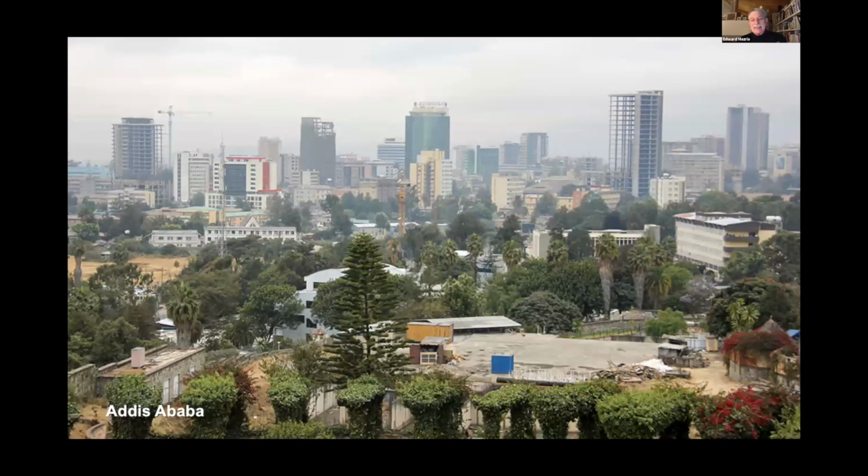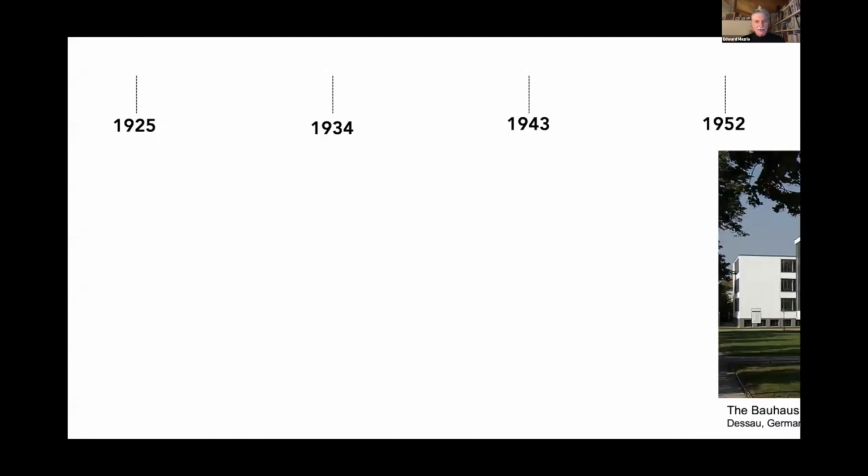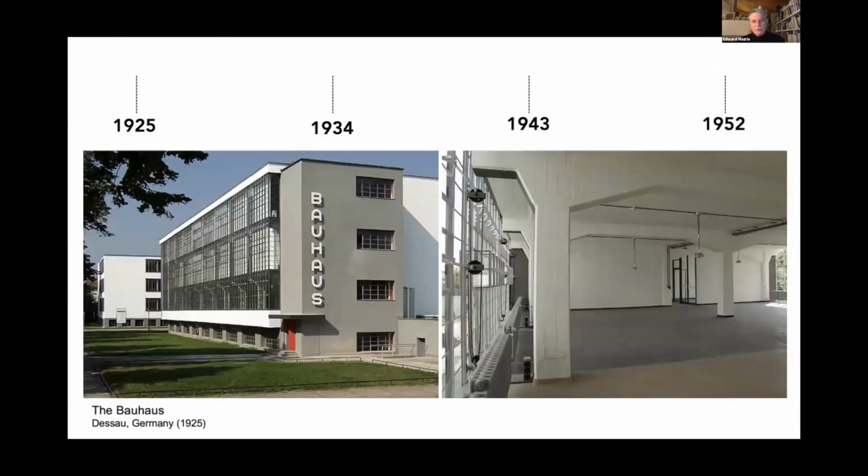We can see the same pattern has taken place all over the world. So how did that all happen? Let's look at roughly 1925. In 1925, what's considered the first modern building was the Bauhaus in Germany.